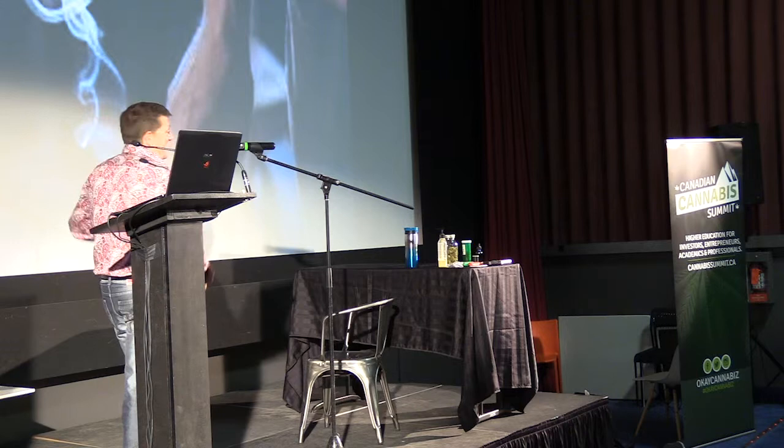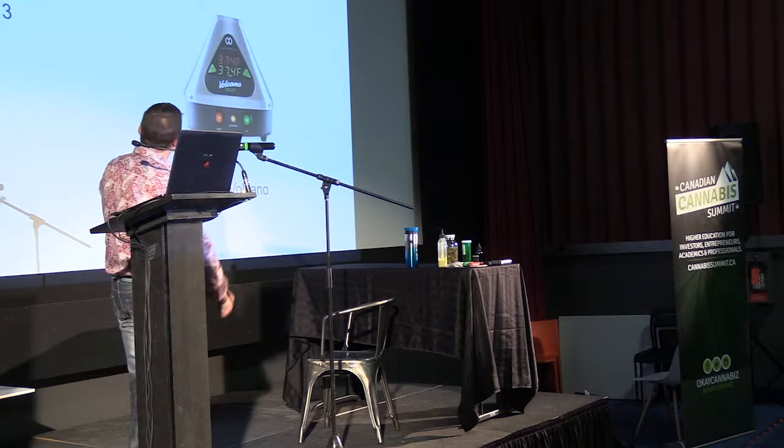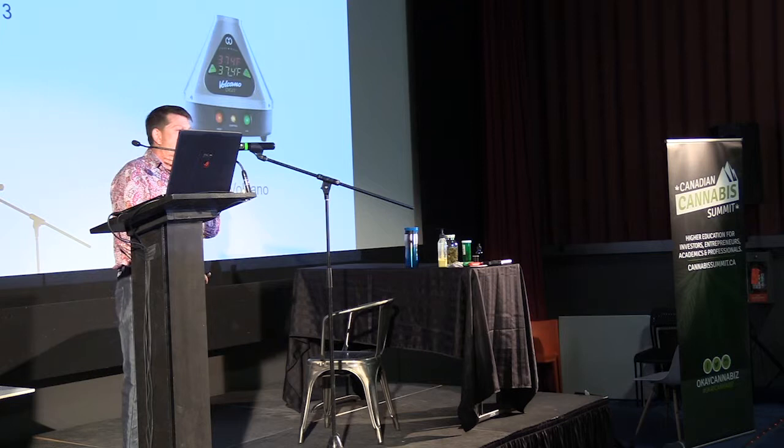Cannabis smoke stinks. It's 30 times worse than cigarette smoke for spreading. So there's a lot of things that you can use. The PAX 3, the Volcano. I had a couple other things up there that really work on reducing the smell.